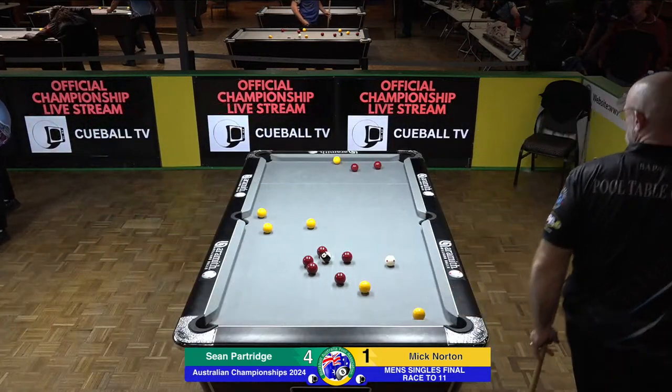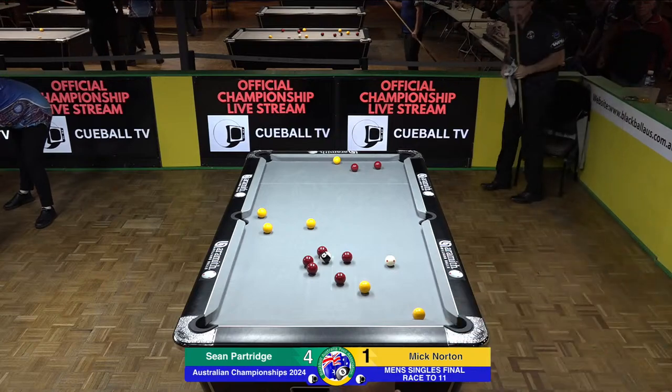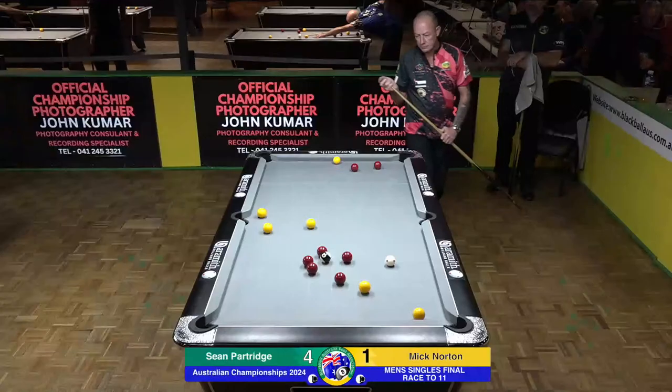Sean has attempted to play a safety here. Ideally leave Mick on as little as possible, but he was struggling for options there because he was left so tight to that red.